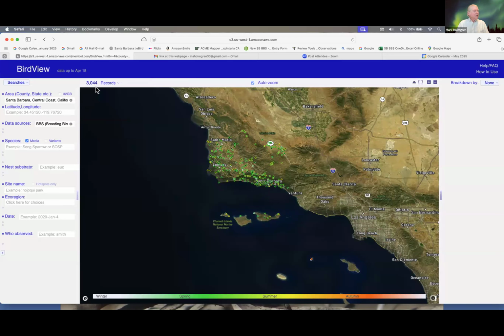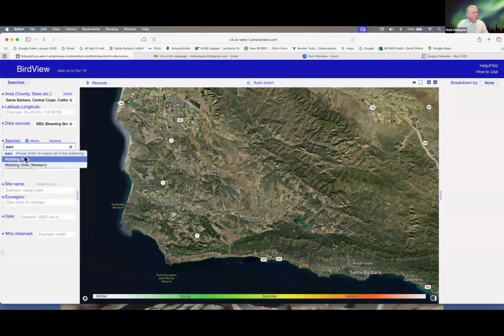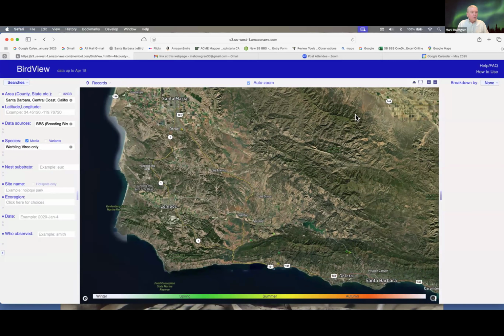Well, let's say that we think we've got an oak titmouse, no, let's take a nest. Let's say we think we have a warbling vireo. Well, let's test our idea and put in the 4-letter code for warbling vireo, choose warbling vireo. And now we have a display of those records of warbling vireo, only those records that are accompanied by a photo.